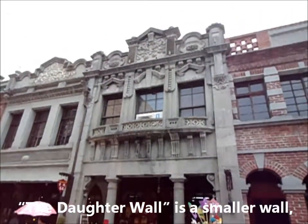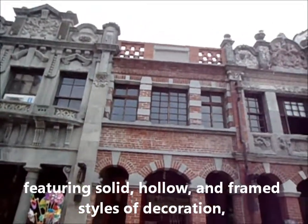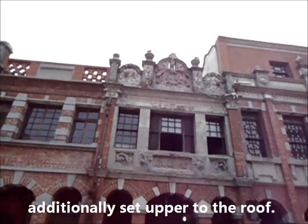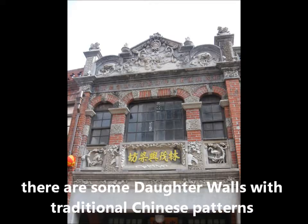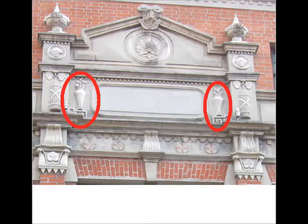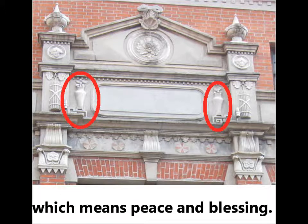The daughter wall is a smaller wall, which is known for its unique styling featuring solid, hollow, and frame styles of decoration. Additionally, it is set upper to the roof. Look at this one. It was designed with Baroque style, which is full of gorgeous and exaggerated geometrical patterns. As for this one, there are some daughter walls with traditional Chinese patterns such as animal motifs or blessing words from homophones. For example, the vase curve on the facade is a homophone, which means peace and blessing.